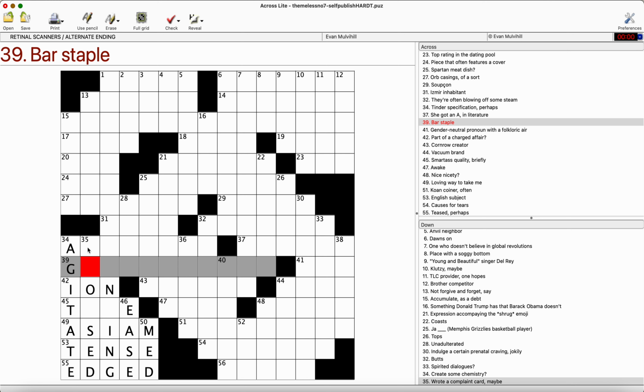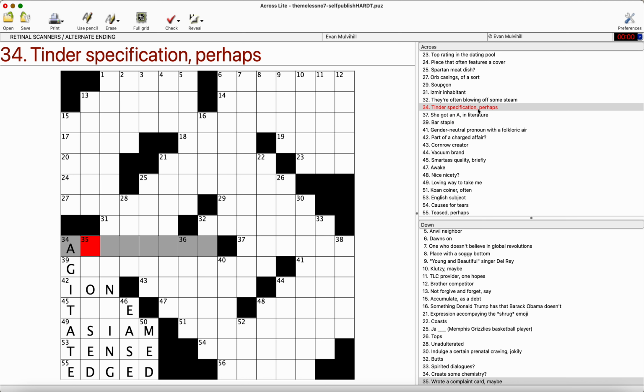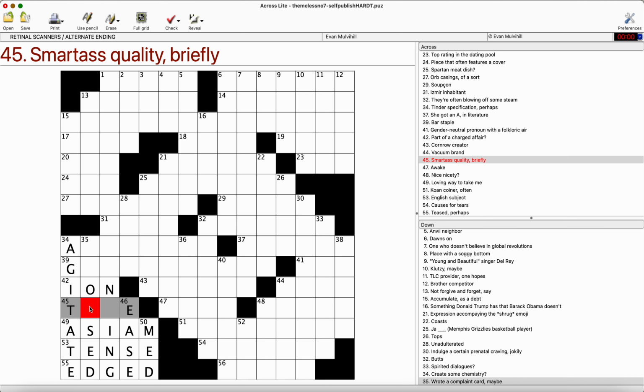I wouldn't even try it yet without getting it right on the surface, without getting more letters. Tinder specification, perhaps. This is a little bit of a misdirection. It's probably going to be about Tinder, the app, because you specify things on there. But if you're a really specific person about your firewood and your twigs, perhaps there's a description of a twig. So when I was writing this clue, that's kind of what I had fun with.